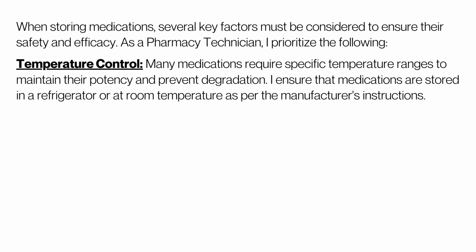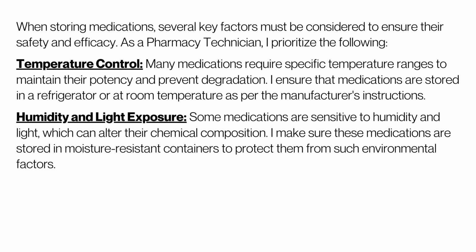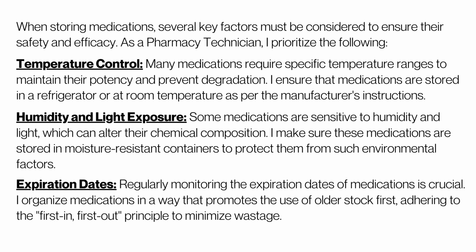Temperature control. Many medications require specific temperature ranges to maintain their potency and prevent degradation. I ensure that medications are stored in a refrigerator or at room temperature as per the manufacturer's instructions. Humidity and light exposure. Some medications are sensitive to humidity and light, which can alter their chemical composition. I make sure these medications are stored in moisture-resistant containers to protect them from such environmental factors.